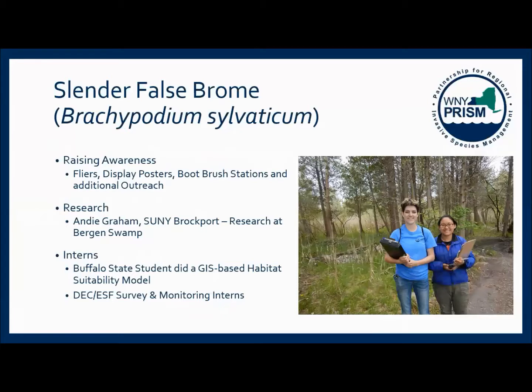What's really great with having this working group and people who are very interested in everything that was going on is that we were able to get started with raising awareness about the species, getting the word out. If any of you have heard about this species in the last year, it's really due to the work of those of us in the working group. First flyers were developed by both New York State DEC and Finger Lakes PRISM. We developed display posters, we put boot brush stations out that highlighted Brachypodium, and a lot of other outreach went into this.